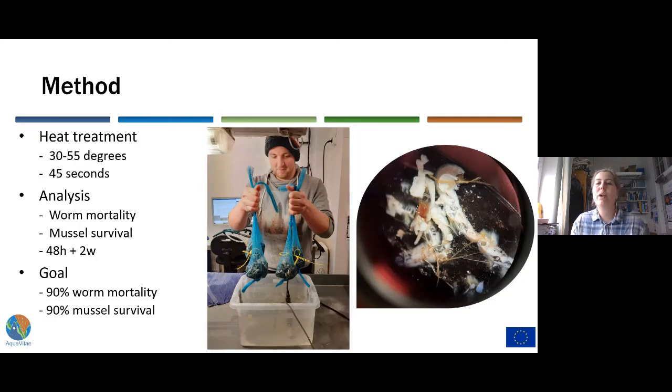But now I'm going to talk about the solution to this problem, which is a heat treatment that we have been working on. So for the heat treatment, what we do is basically that we give the mussels a nice long 45-second bath in different temperatures and try to see if we can make the mussels survive and the worms die. So we have tested a span of different temperatures from 30 to 55 degrees. And as I said before, we dip them in for 45 seconds, as you can see on the picture here.